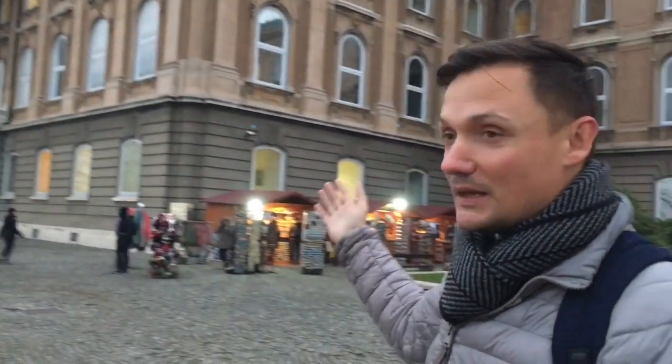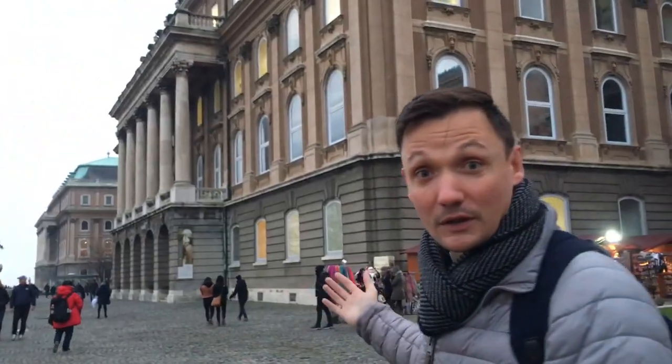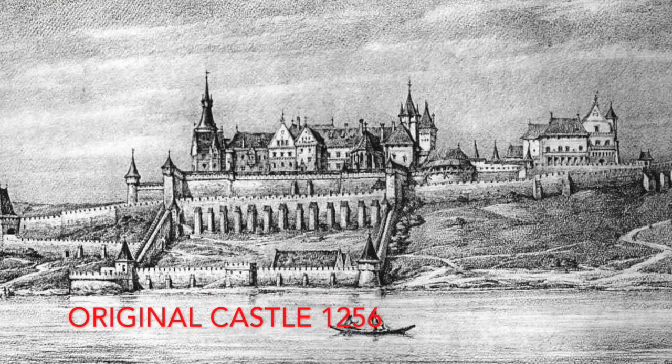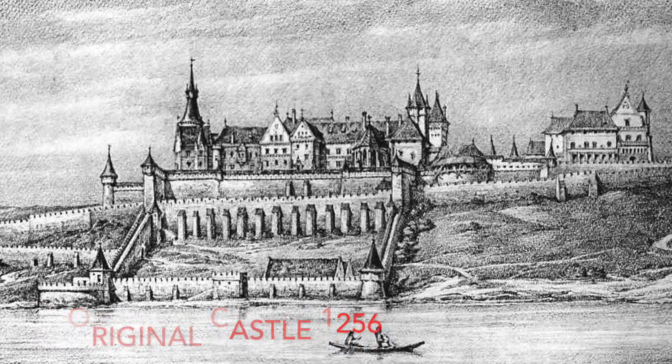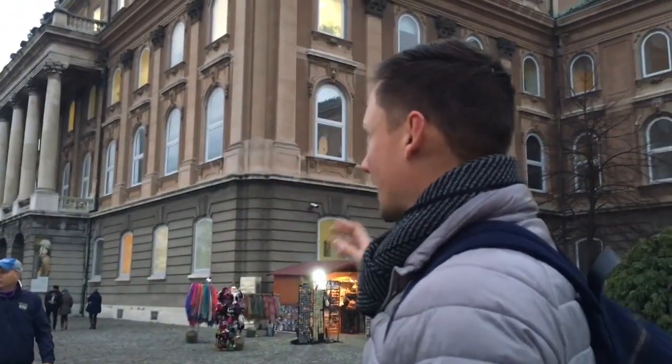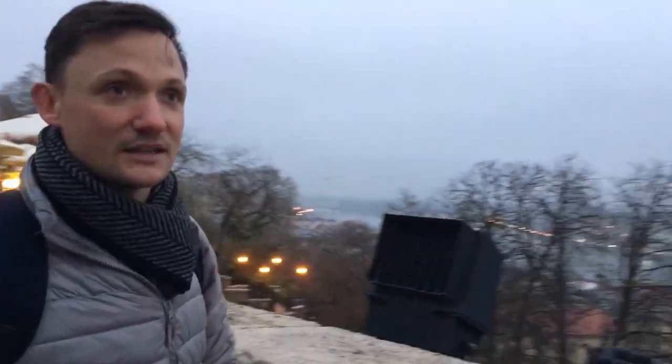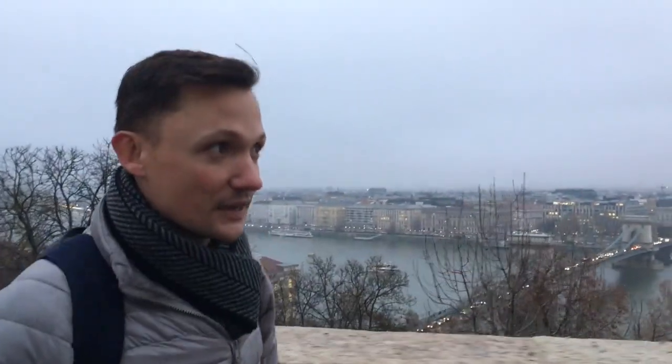A couple of cool things about the castle, though. For being a medieval castle complex, it doesn't look very Middle Ages-like, right? Well, this is probably about the 6th version of the castle itself. This is the most recent one, from when Franz Joseph, during the late 1800s, early 1900s, was the king of Hungary, the dual monarch of the Austrian and Hungarian Empire, also known as the Austro-Hungarians. Down there at the parliament is where the government was centered, but Franz Joseph would reside here on the castle complex.